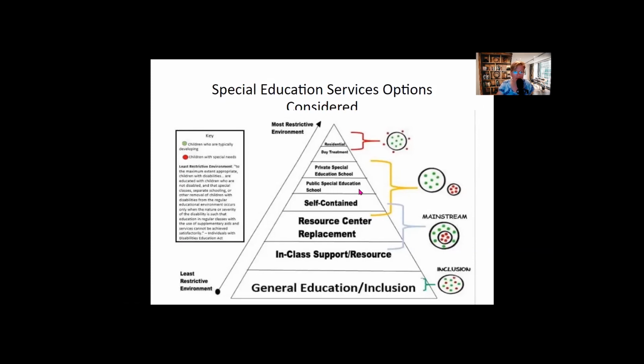An entirely different public special education school, day treatment, and of course residential. And as you can see, as we're going up, the environment becomes more and more restrictive.